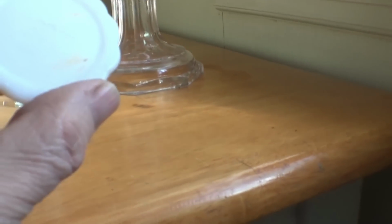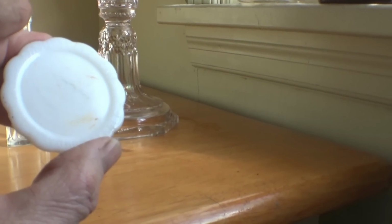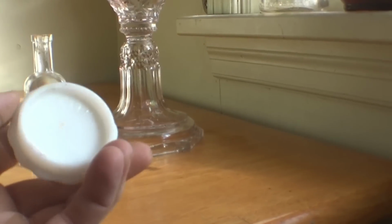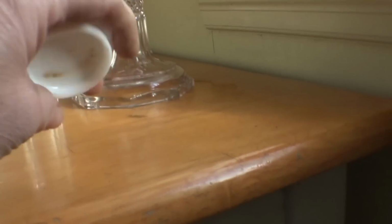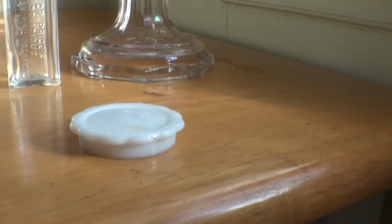This was a little milk glass lid. It says Satin Skin Cream, Albert F. Wood, Detroit. And we never found the bottom. The inside of it has the patent date, June 1901, or something. But, oh well, maybe when we go back, we've got another hole there to dig, so maybe the rest of it's in there.